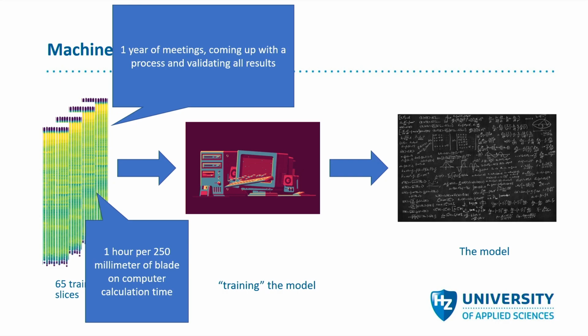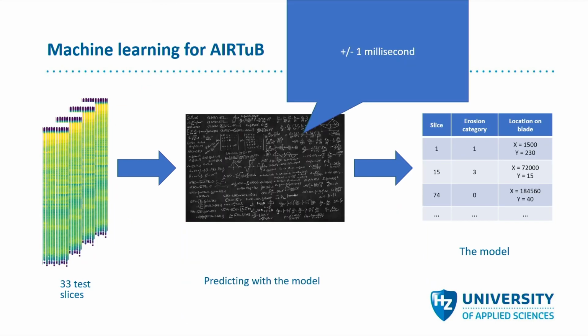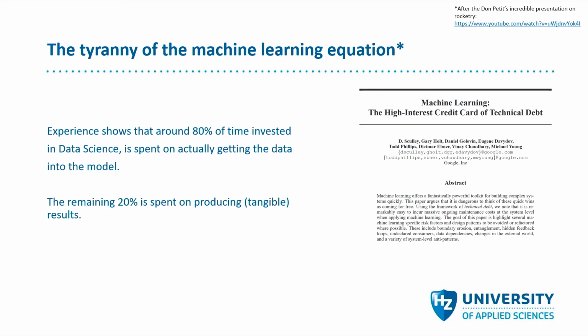My computer is not your run-of-the-mill computer. It's really quite good. And just making that picture there costs my computer about an hour to do, because it's really difficult. Training the model is actually only 20 seconds of time. I can train multiple models within a minute. Actually, predicting with my model takes about a millisecond, so that's not that hard. Data science, about 80% of all the time you put into data science is making sure that your data can actually get into the model. So if you have a data science project of a year, start expecting results in like October or November. There is a very interesting paper made by Google if you want to know more about this.